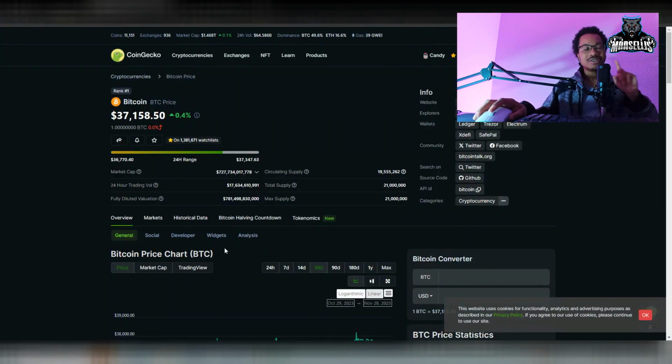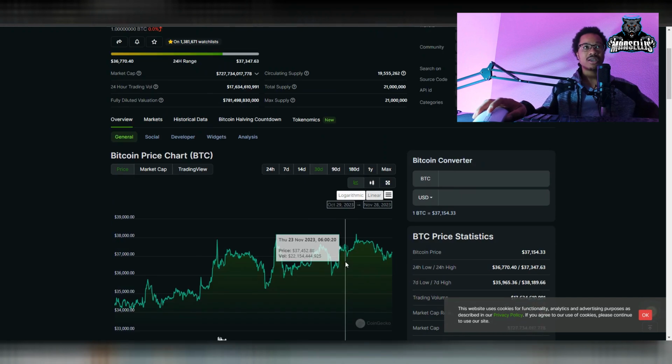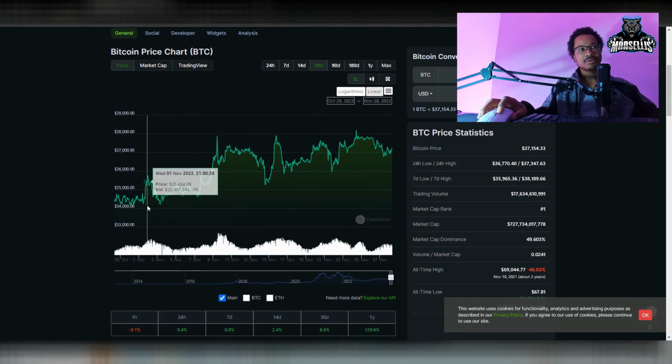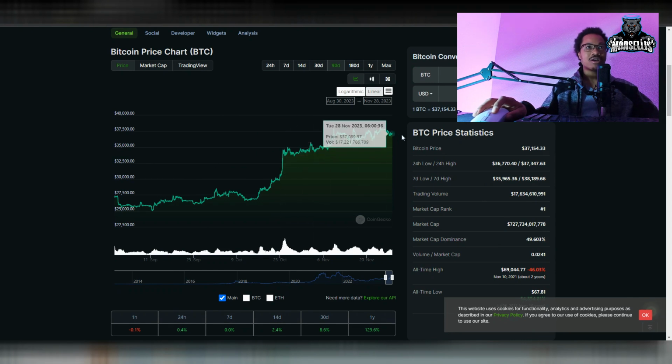But yeah, Bitcoin is doing fairly well. 37.1K right now. Very, very good. All these time periods are very good. In the last 30 days, 8.6%. In the last year, 129%. And in the last 30 days, you can see it's been a consistent rise upwards. Especially when you look at the last 90 days, from like October 23rd all the way up till now, you can see we've kind of been on a straight uptrend here. It's been slowly but surely increasing.